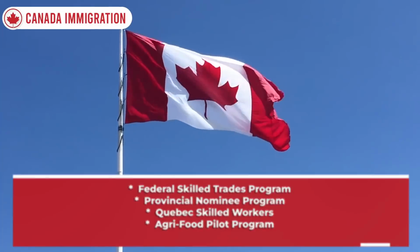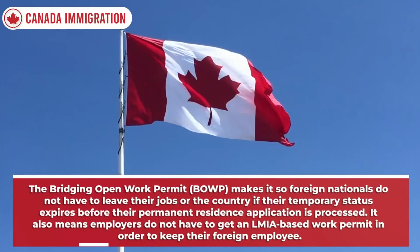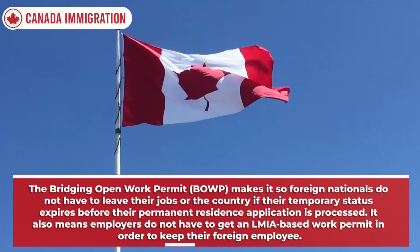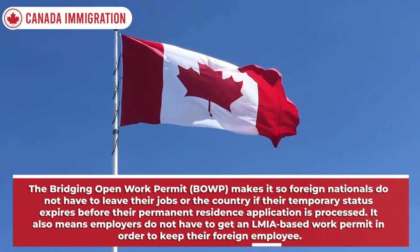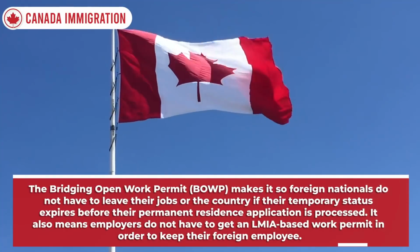Agri-Food Pilot Program. The Bridging Open Work Permit, BOWP, makes it so foreign nationals do not have to leave their jobs or the country if their temporary status expires before their permanent residence application is processed. It also means employers do not have to get an LMIA-based work permit in order to keep their foreign employee.